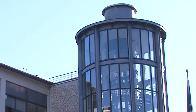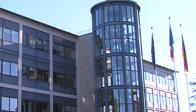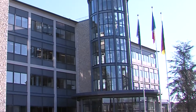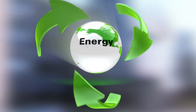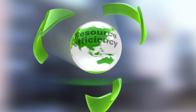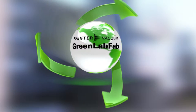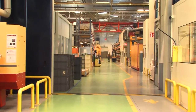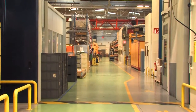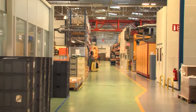Energy and resource efficiency are crucial elements of the corporate philosophy of Pfeiffer Vacuum. To make its production processes as sustainable as possible, the so-called Green Lab Fab concept was implemented as a pilot project in the production facility in Annecy, France. It includes comprehensive measures to increase efficiency and resource conservation in the manufacturing processes all over the production cycle.